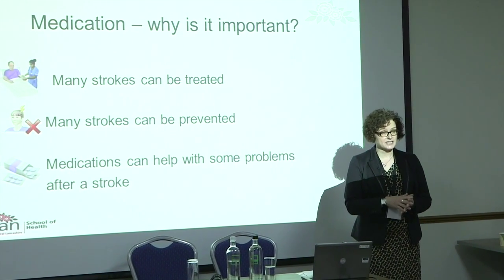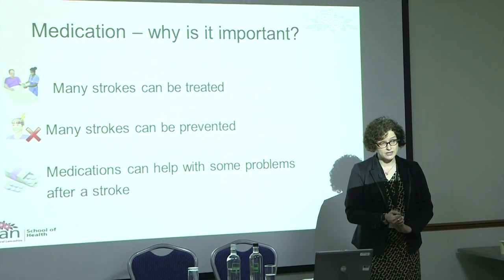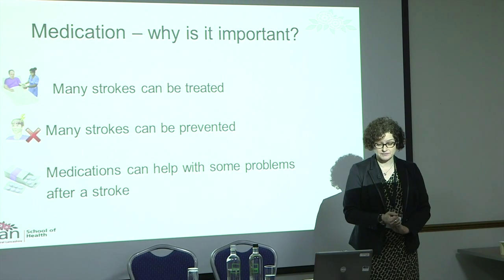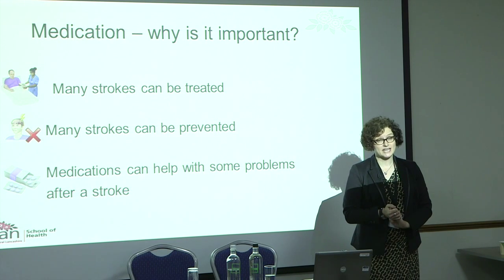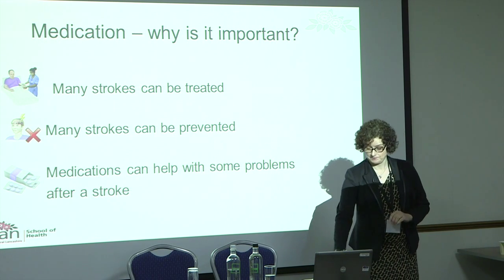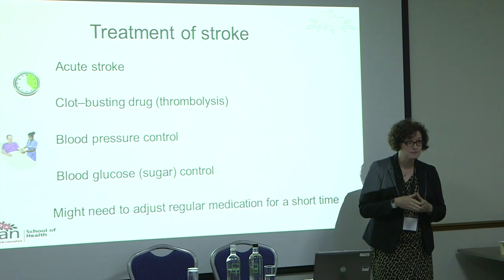So why is medication important? Well, as Dale Webb alluded to in his talk earlier, which you may have heard, many strokes can now be treated with medication. Perhaps more importantly for the long term for you as stroke survivors, many strokes can also be prevented. But medications can also help with some problems that people may have after a stroke. So firstly, looking at the treatment of stroke.